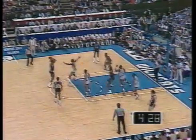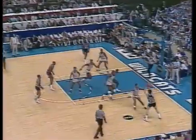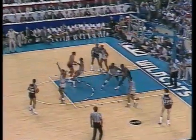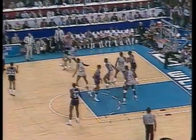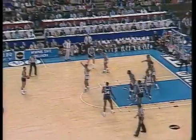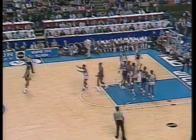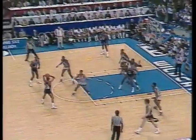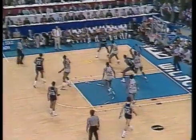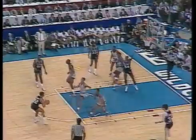Georgetown pulls their defense back in a little tighter now. Trying to go to Pinckney in there on Ewing. Straight man-to-man by Georgetown. They get it inside to Pinckney. Comes up on Ewing. Lost control.